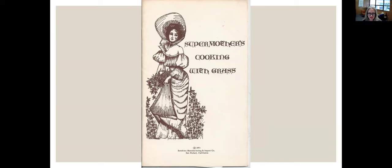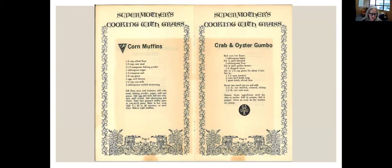Supermother's Cooking with Grass is a cookbook out of California that was donated to us from a donor on the Mississippi coast who scoured garage sales for cookbooks that he'd then donate to us. Surveying one of the donations, I saw this cookbook and thought, this is kind of different than what we normally see. I started looking through and noticing all the Southern recipes, and only later did I realize that every recipe had marijuana as an ingredient.